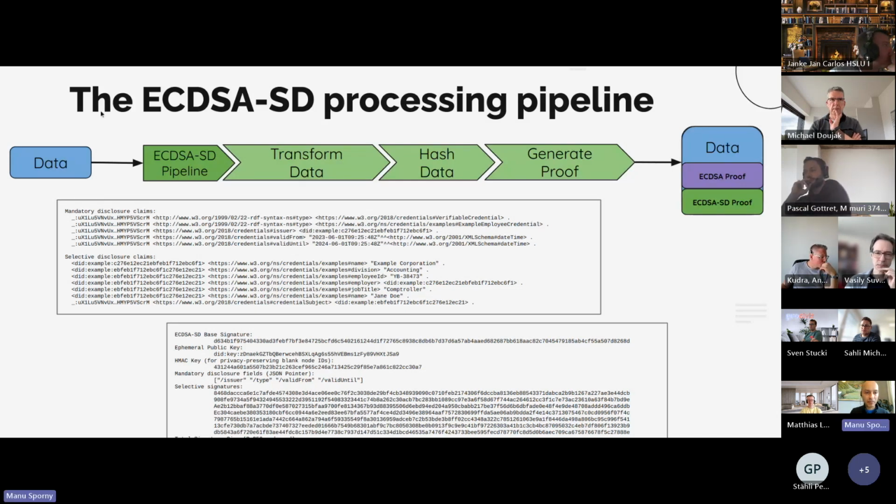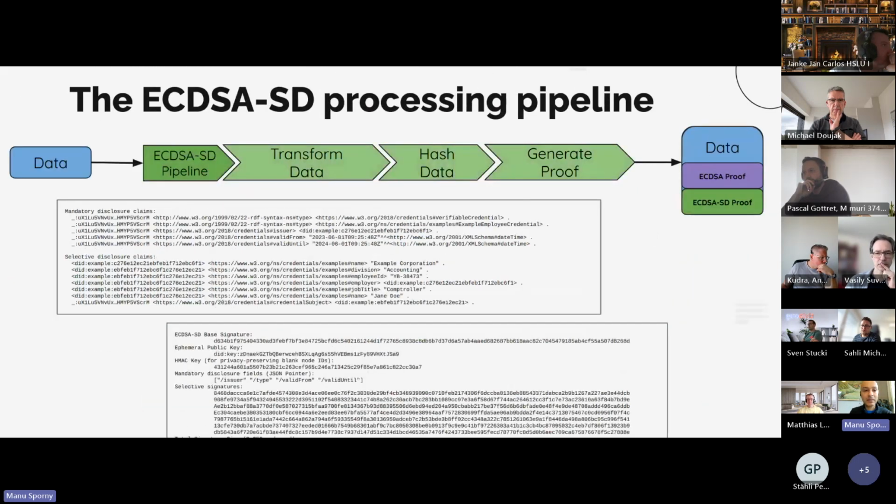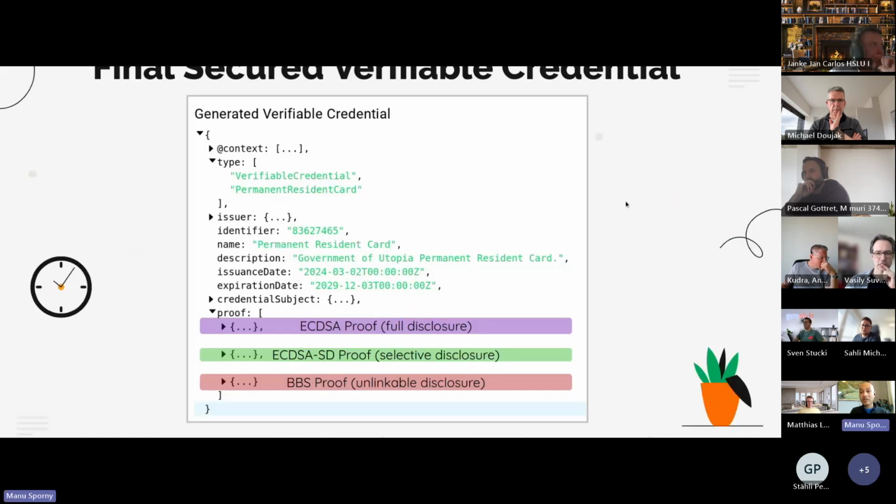Okay, so I'm going to keep going, not much more here. Fundamentally, we went through all the processing pipelines, and what we get at the end is something that looks like this. This is the final secured verifiable credential. It's one payload, and each pipeline above is basically reduced down to one signature in the set of proofs. So we have the ECDSA proof here, which is a full disclosure signature. We have the ECDSA proof here, which is a selectively disclosable signature, or set of selectively disclosable signatures. And then we have the BBS proof, which is an unlinkable disclosure proof.